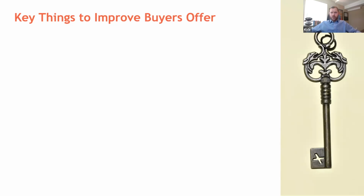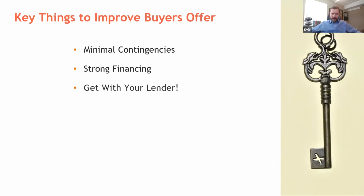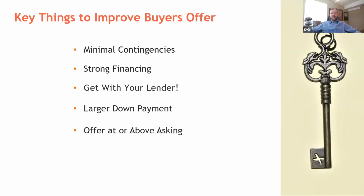Okay. So key things that make a buyer a solid choice. You want to have minimal contingencies. This is stuff you guys already know. Strong financing, get with your lender, larger down payment, offer at or above asking price with an escalation clause.